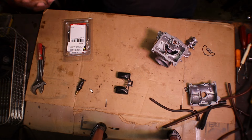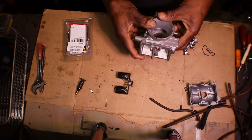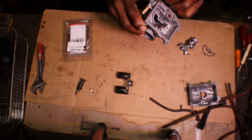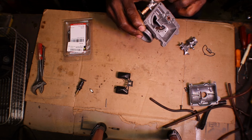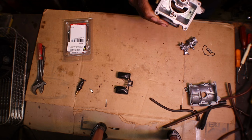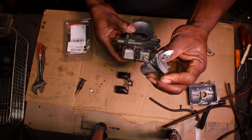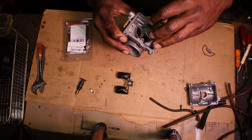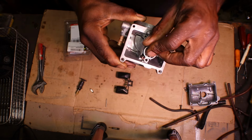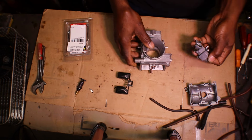So we are back with the Yamaha YZ carburetor. In the last portion of this video, I had tore this thing down, put it in the ultrasonic cleaner, and let it soak. And I did get the center section out of the carburetor. I had to get those security screws out. So it goes in there, that's where your main jet is. So I let this thing soak.